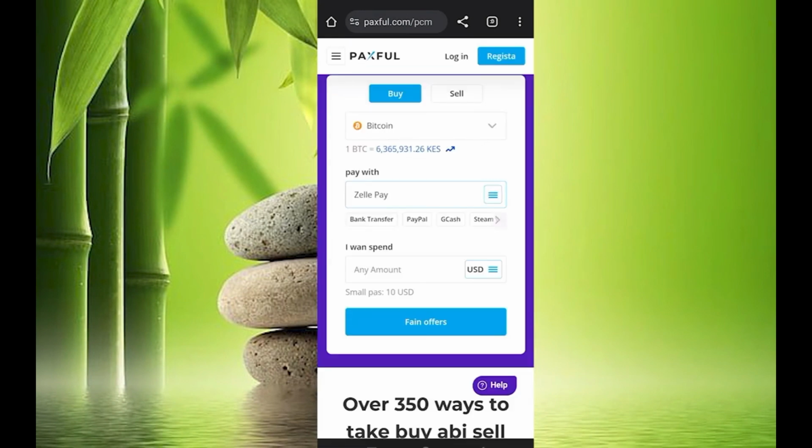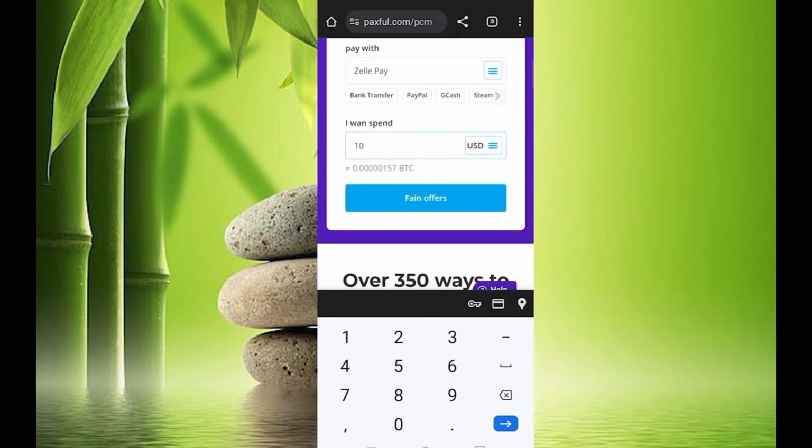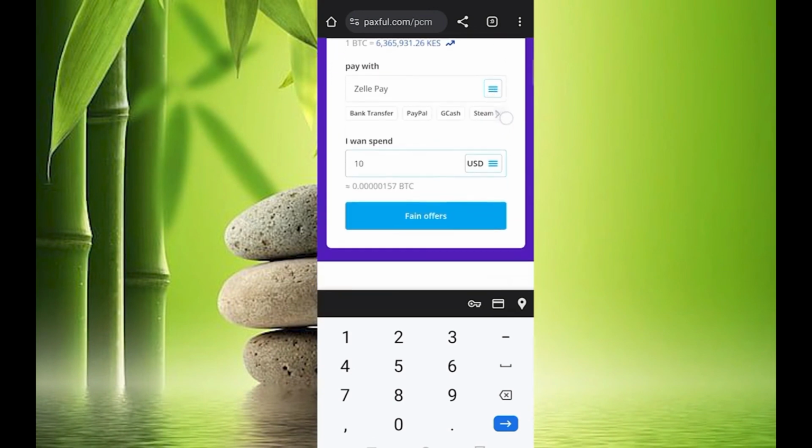When you're ready, open an offer and follow the seller's instructions closely. Send the payment through Zelle exactly as agreed within the trade time window. Keep all communication inside the platform's chat and avoid sharing any sensitive personal details.